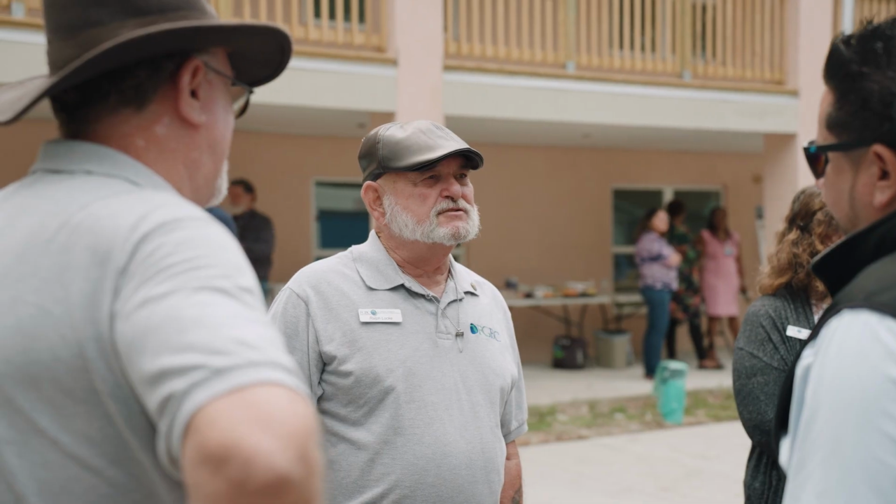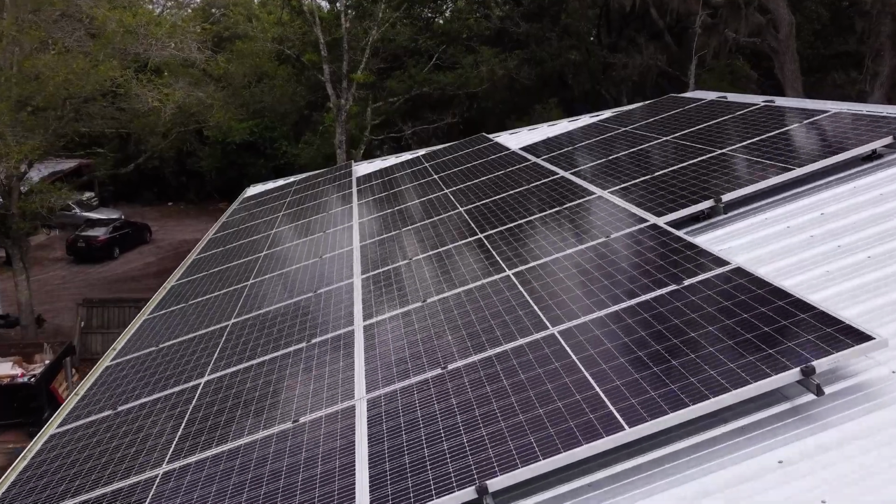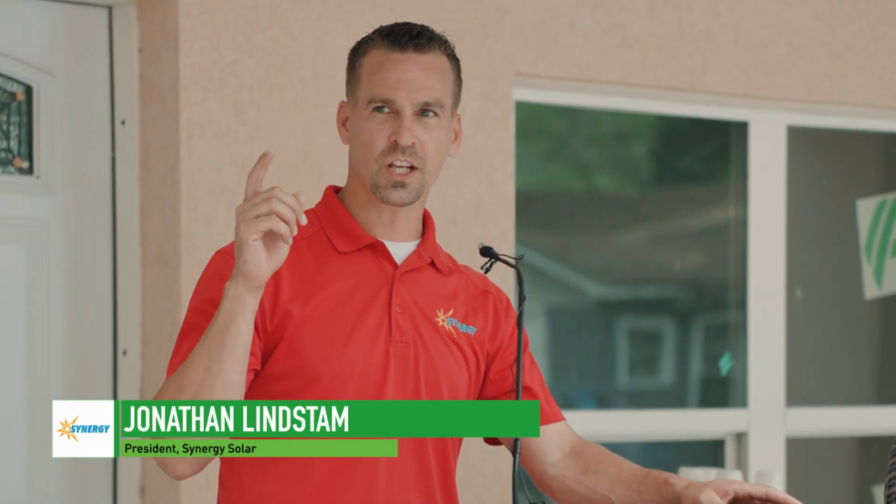they'll be working with. Our aim is to provide turnkey solar installations at no cost to the nonprofits themselves. Synergy Solar was the installer for us, and JinkoSolar was kind enough to donate the modules for the project. We're actually based out of Jacksonville, Florida, and Jinko's manufacturing facility is actually about 6 minutes away from our warehouse on the west side of Jacksonville.